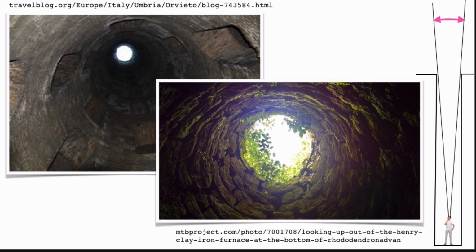Next, we're going to discuss angle of view. Let's say you're at the bottom of a well and looking up at the sky. The sky may look like just a circle, or maybe a circular screen. You really don't get very much of an angular view. If you see the diagram on the right, there's a little man and he's stuck at the bottom of a well. He only sees a couple degrees angle of view.